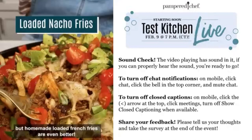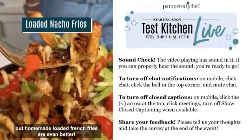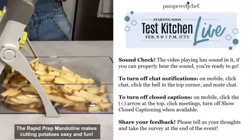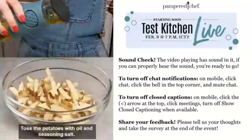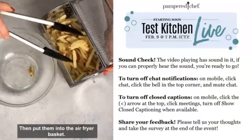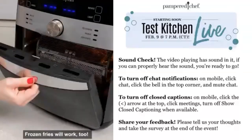French fries are good, but homemade loaded French fries are even better. The Rapid Prep Mandolin makes cutting potatoes easy and fun. Plus, they're all cut perfectly even. Toss the potatoes with oil and seasoning salt, then put them into the air fryer basket. Cook until crispy and browned. Frozen fries will work too.